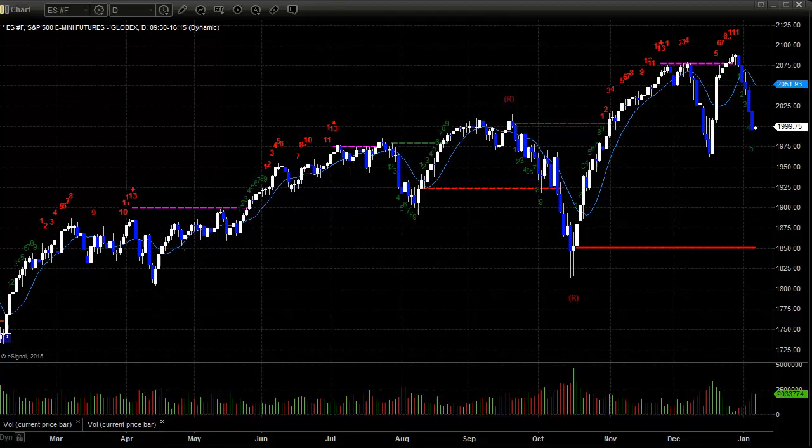This is the Tradesight U.S. Stocks and Futures Market Preview for Wednesday, the 7th of January, 2015. Here's a look at the ES S&P E-mini front-month futures contract daily chart. You can see that we've rolled over quite a bit here to start the year.